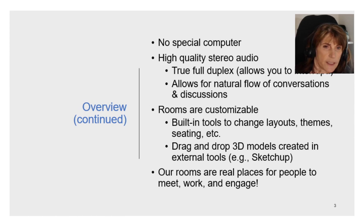It doesn't require any special hardware, but we do recommend a headset like I'm wearing with a microphone because we do have high quality audio. It's stereo and it allows for seamless conversations as they flow naturally. And finally, a really important feature is that our rooms are tailorable, customizable, and can look like actual places in the real world, and they actually become locations where people can meet and collaborate.